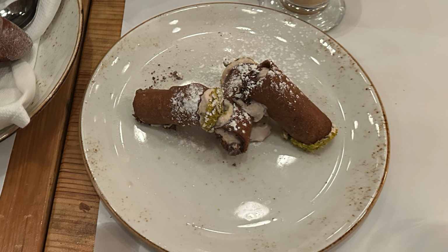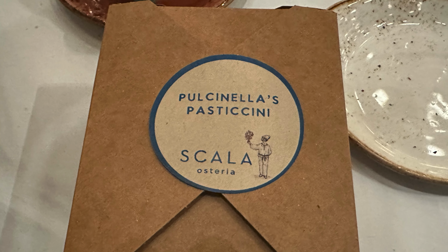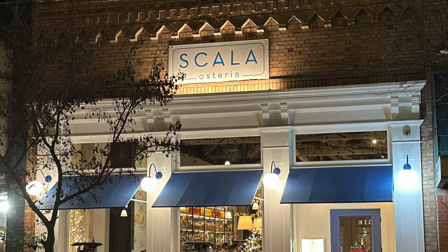And if you know anything about me, have cannoli will travel. If I see a cannoli on the menu, I'm ordering it and I'm critiquing it, and it was good. Now, they also gave us a couple of cookies on the house. I don't know if that was just because of the 40th anniversary, but overall we had a really fantastic meal.